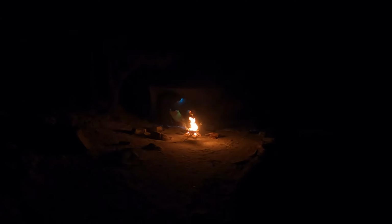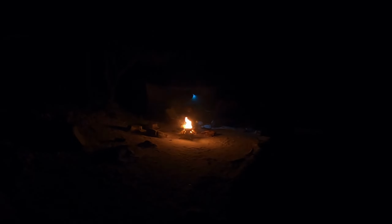Well, it's been a couple of hours since the sun went down now, and, as you can probably tell, it's pretty much dark now. We've got a fire on the go in the fire pit. We've got the tarp up as well to trap some heat.